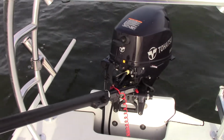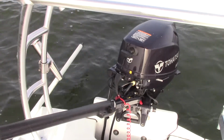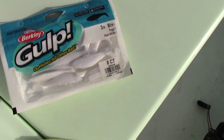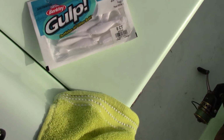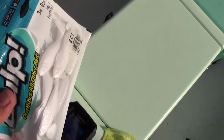Why would I turn on the trolling motor when I could just drift right along the ledge? So let's see if I can get some fish right in my backyard. Okay, I'm going to try a new kind of soft bait here, the pearl white pogey, stinky one, gulp bait. I bet you I can get those ladyfish to bite on this.